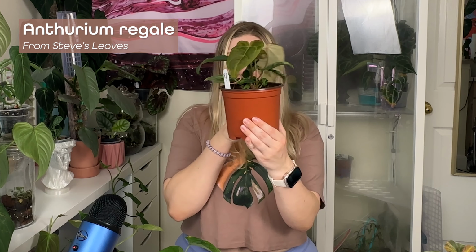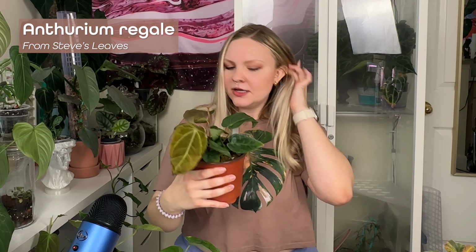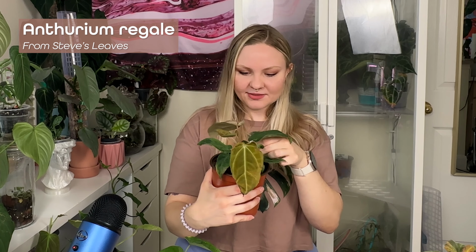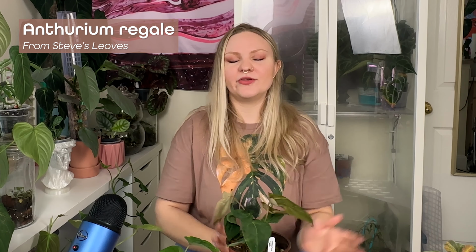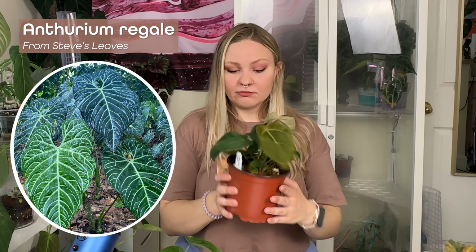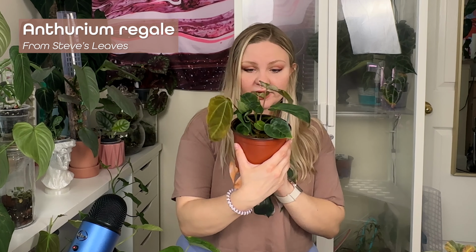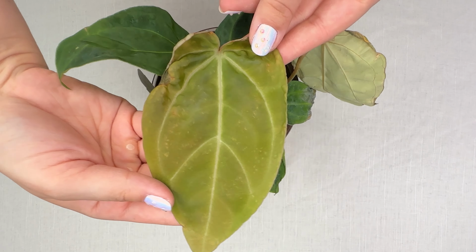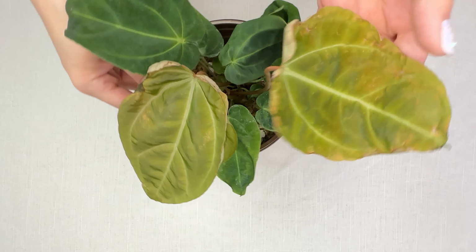Okay, so the final Anthurium that I picked up from the show is this pretty one. It's a little bit bigger, slightly a little banged up, not too bad. But this is an Anthurium Regale. I do not have one of these in my collection, and if you are unfamiliar, they get beautiful big leaves. I will insert a pic somewhere over here. And yeah, so this is a gorgeous plant, gorgeous, really big leaves. I've been putting all 3 of these Anthuriums in my greenhouse cabinet.